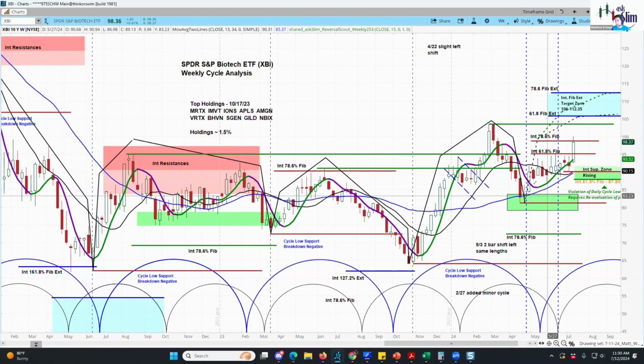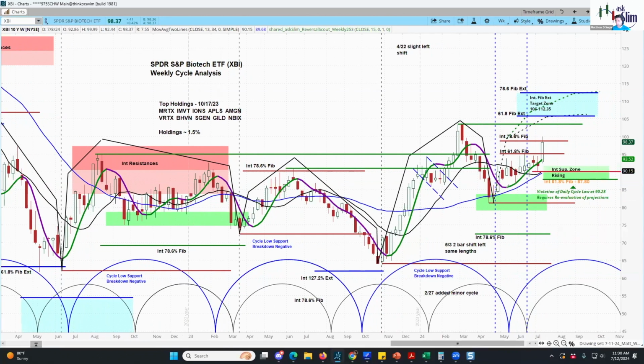And where are we now? Well, we're inside of a new rising phase. We have the weekly reversal scout here, which is positive. And this week in particular, we've had a very strong advance. Unless something dramatic happens in the next few hours, we're going to close above the 61.8 on a weekly basis. And we've also pushed through the intermediate 78.6, really suggesting that this rising phase is still intact and likely to see higher prices as we go. So that's what we have on the weekly chart.